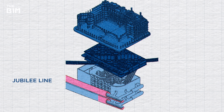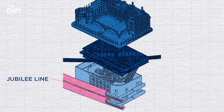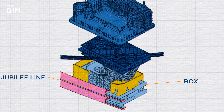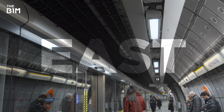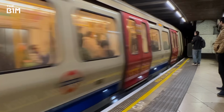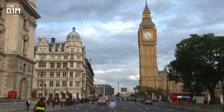The positioning of the new Jubilee Line tracks was designed with the protection of Big Ben in mind. They'd run to one side of the massive concrete box, and you'll notice they're stacked up. Usually, the eastbound and westbound tracks in the London Underground would sit side by side, but here the eastbound tracks sit on top of the westbound line. And it's to do with vibrations. Trains travel through here constantly during the day, and as you can imagine, over time, that would have a pretty unsettling impact on the surrounding soil. By stacking the lines, the footprint of the railway was minimised and the buildings above were spared.